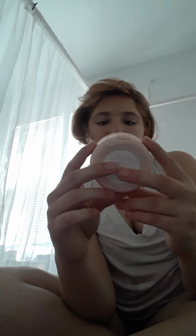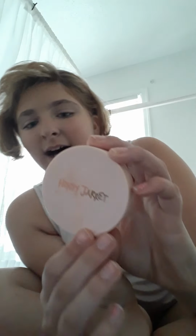Okay, since we're done with that, this thing is called Honey Jared, and this is what you can use to put on makeup or whatever you need to do to cover up some things.